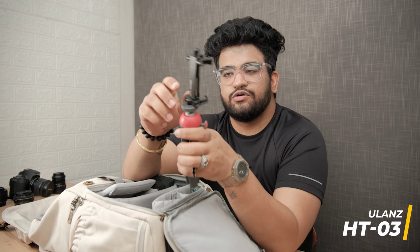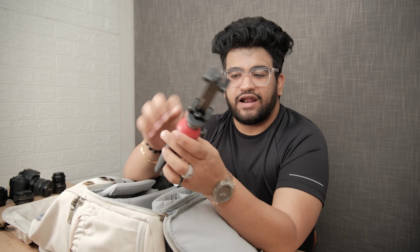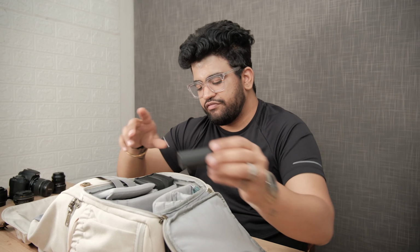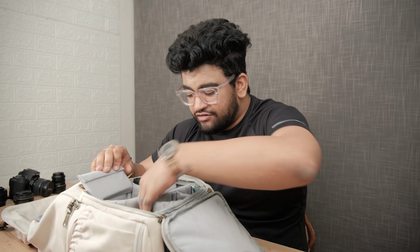It's called ST03. And this one is also compatible with Arca Swiss, so you can also mount it on the tripod because my tripod also has Arca Swiss compatibility. And then I just have another cleaner for the lens cleaning purposes, nothing fancy. That's all for this section.